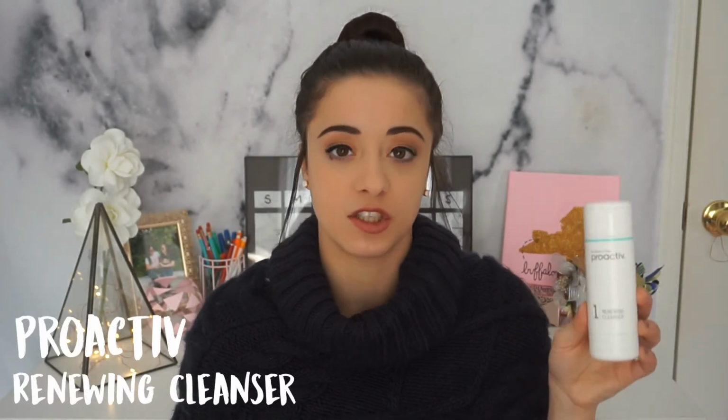Okay, the next empty I have is just the Proactive Renewing Cleanser. I use this for my face wash like every single day. Sometimes I switch it up, but this is what I tend to use because I have combination skin. I have dry skin on my cheeks and my chin, but my forehead is very oily. So I love to use this to dry out all my pimples.